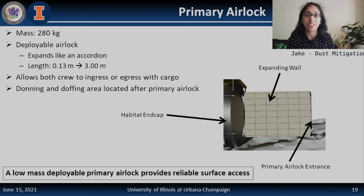The main airlock to the habitat is 280 kilograms. It utilizes a deployable design to expand like an accordion from a packed length of 13 centimeters to 3 meters. This length allows both the crew members and additional hardware to ingress or egress. Immediately following the primary airlock is the donning and doffing area for both the astronauts.